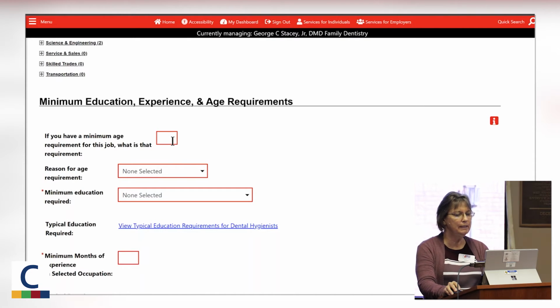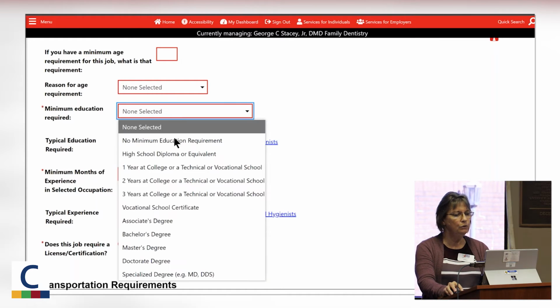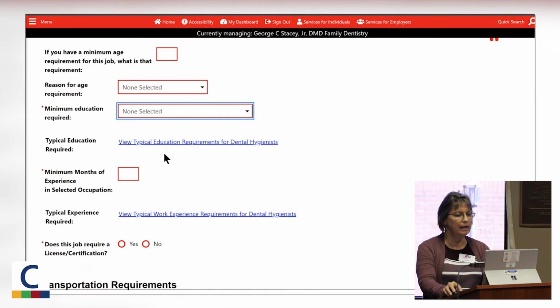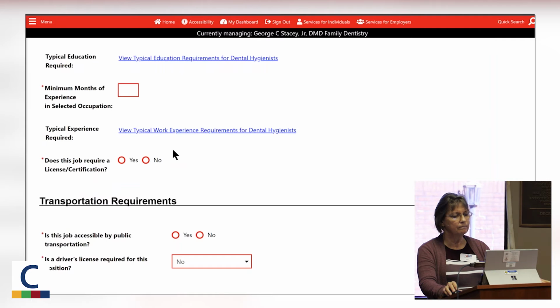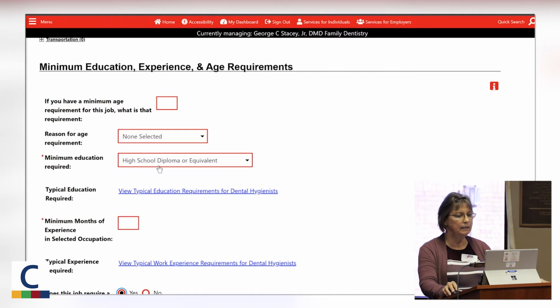If you have a minimum age, put that there. You do have to select anything that's got the little red star there. So for this person, I'm going to have to put a dental hygienist certification in there. I will do that right here. Put that certification in there, which I've got to go back and see what it is.